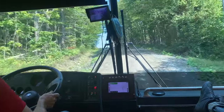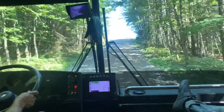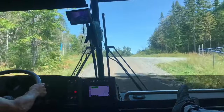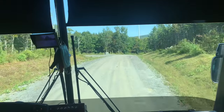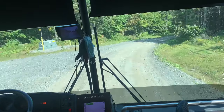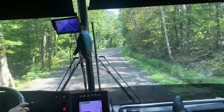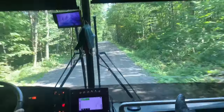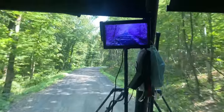On arrive en haut de la montagne. We're cresting. We're getting to the top. And going back down the other side. No, there's nobody following.